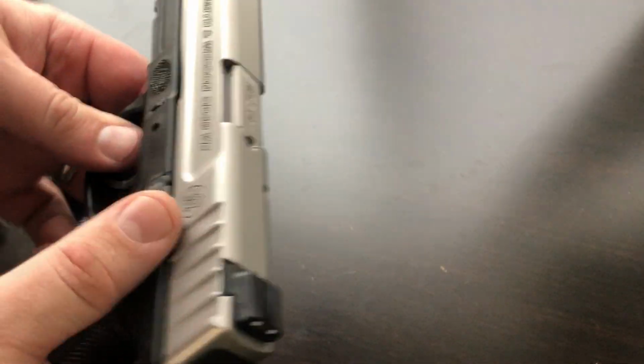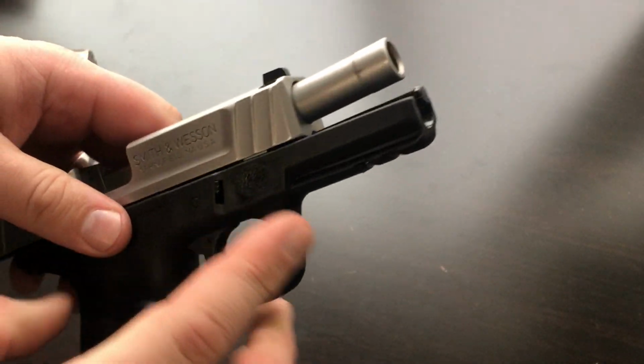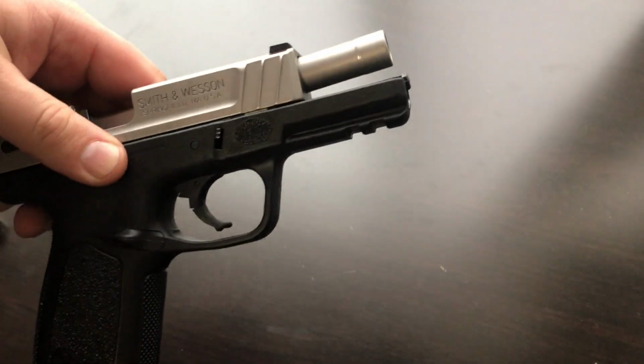So the internals is just a basic gun. It does have a polymer captive guide rod, and I'll break it apart here and show you the internals.